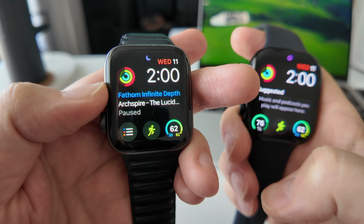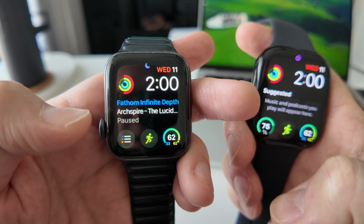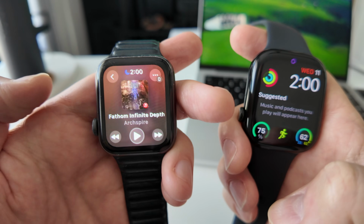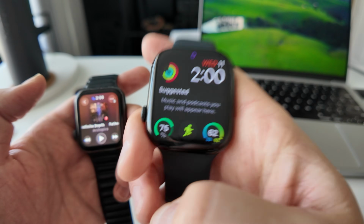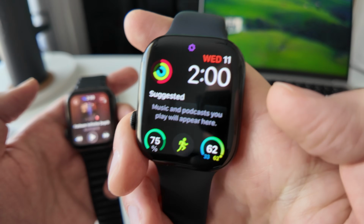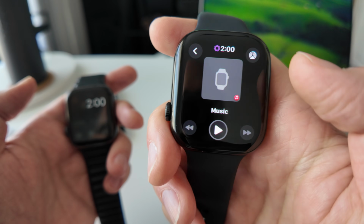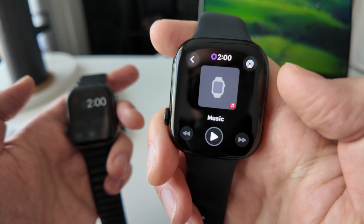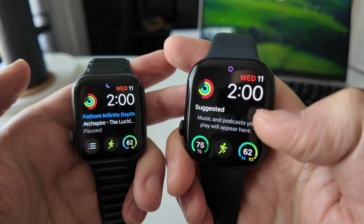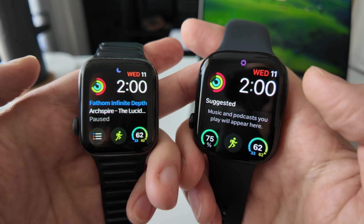And the Series 5 here is still showing the complication properly. It shows what song is playing and that kind of thing, and you can tap on it and it goes into the now playing screen. But in watchOS 11 on the Apple Watch Series 10 here, even when you're playing something, it still shows this, which is really, really annoying. And you have to tap on it and then it goes to the app where you're actually playing something. So it takes one extra tap, which is not the end of the world. But if you're using this feature a lot like me, it is really annoying.